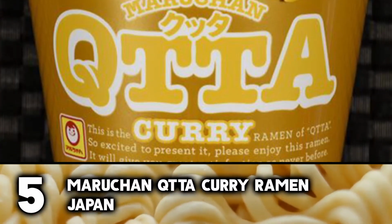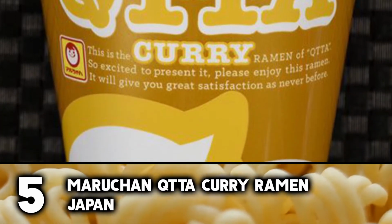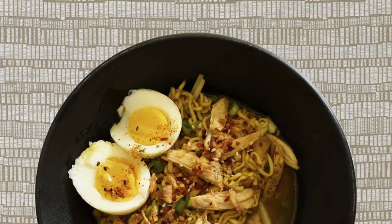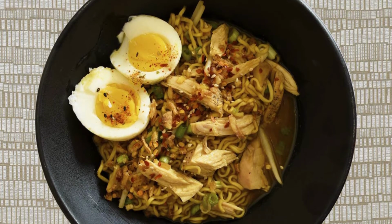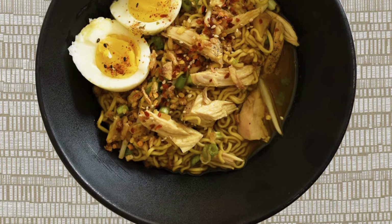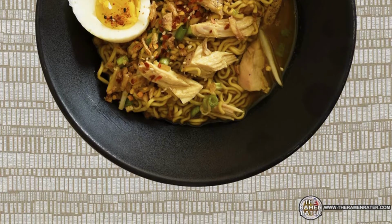In at number 5, we've got Marashan Kuta Curry Ramen from Japan. This one edges out the last one just because it's got more garnish, the noodle's even better, and it's just got a lot of garnish to it. It's really good. And the broth is thick. Kuta, if you're wondering, means I'm full. So it's basically like the name is trying to impart something that will make you feel satiated when you eat it.